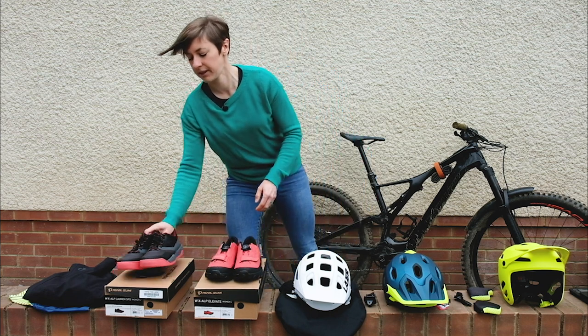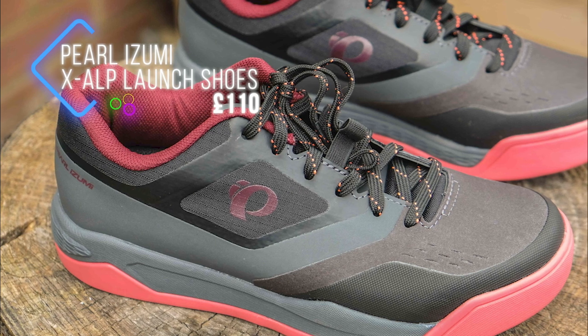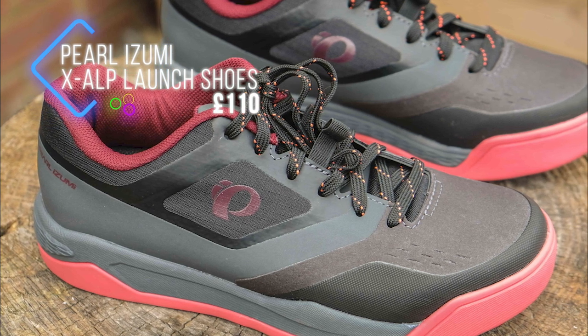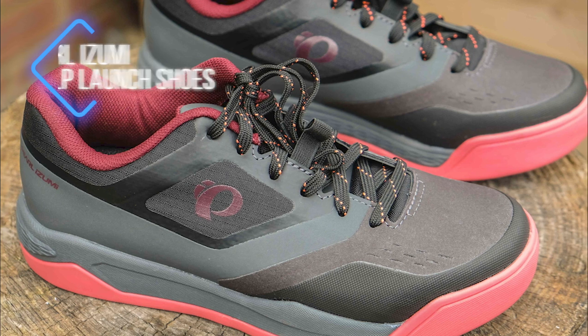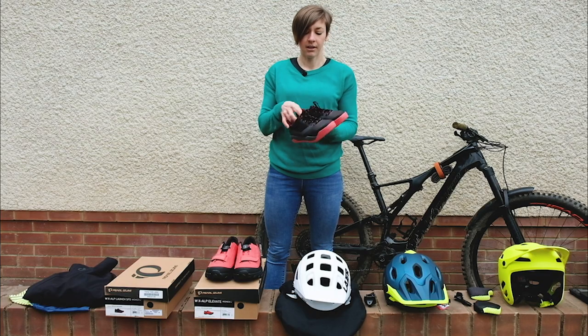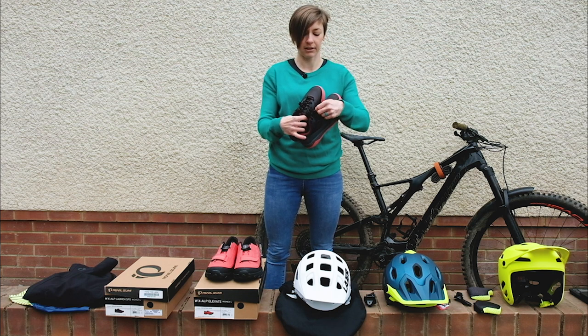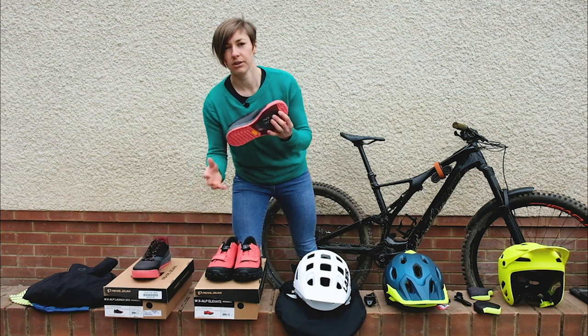Also, just down the range, there are these X-Alp Launch shoes, so also SPDs. Again, ladies get the coral, but also there is an option to have an all grey shoe. Men's just in black. Bit cheaper, these are 110 quid. You've just got laces, but it does have a little lace tidy. Not such a rugged sole.